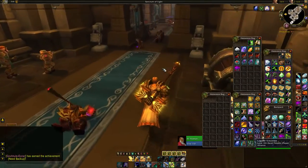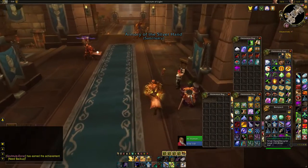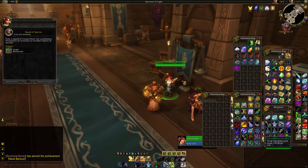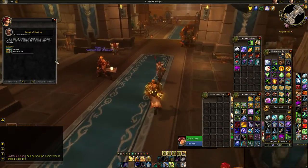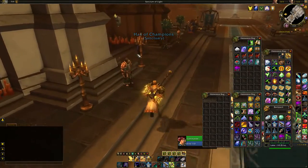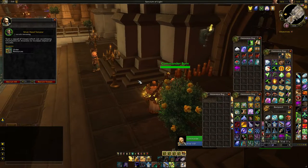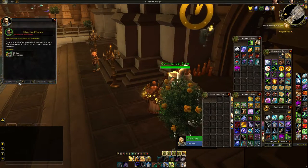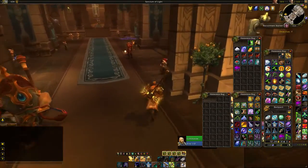At least the two big ones. Alright, so over here, Commander Ancella, she does my squad of squires, so those are the assistants. I'm going to pass Kristoff here for a second to show you some more. Over here is Commander Born, and he does Silverhand Templars. I got like four of them going, but you know, I'm just going to throw that in there and get one started. It takes 30 minutes to get going.